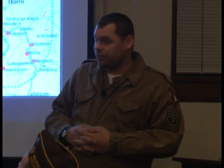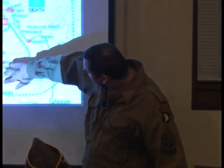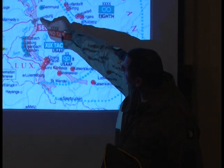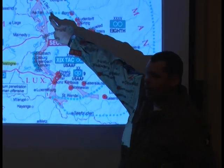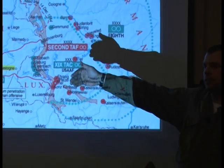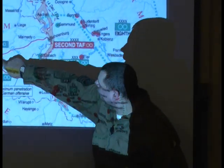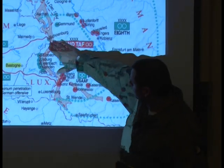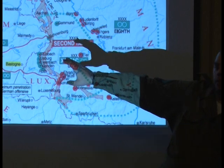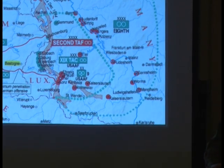How did the battle start? The battle started with a surprise German attack on the 16th of December. If you can see, you see this little dotted line right here? That is the actual Allied line as of December 14th, 1944. Two days later, the German army, you see this solid red line right here? The German army slammed through this area. And nobody knew they were coming.